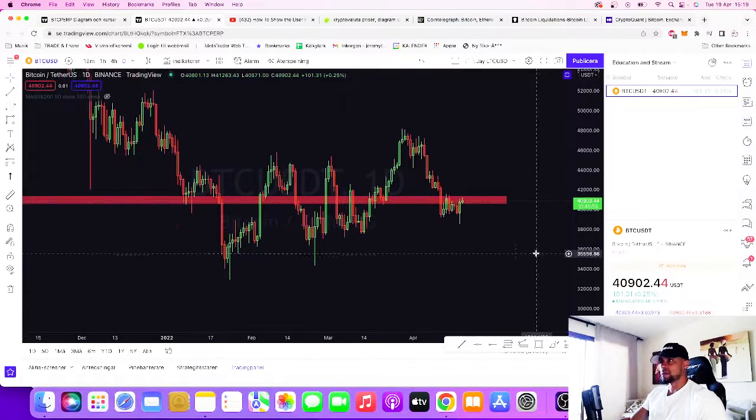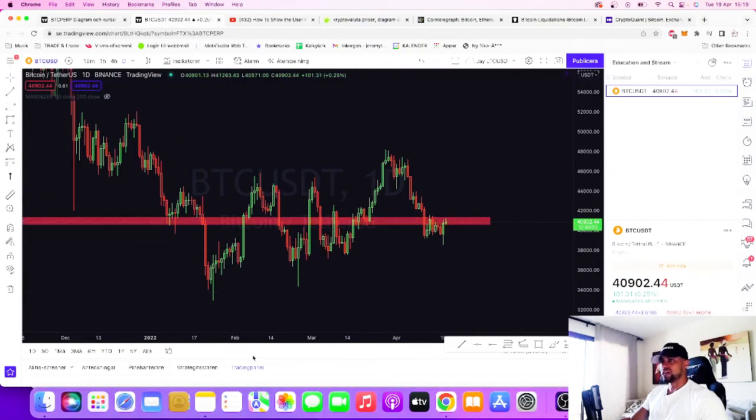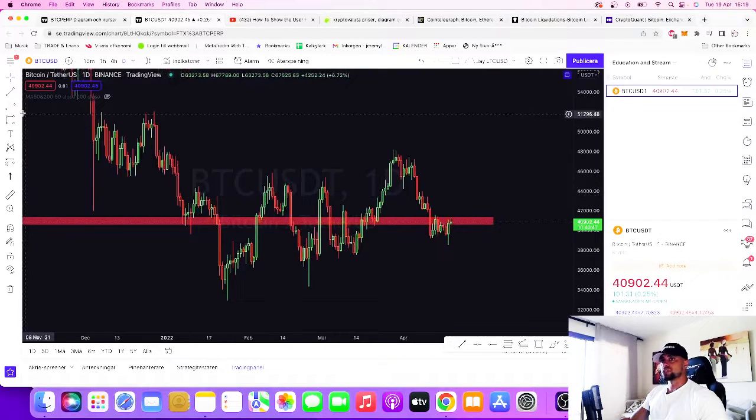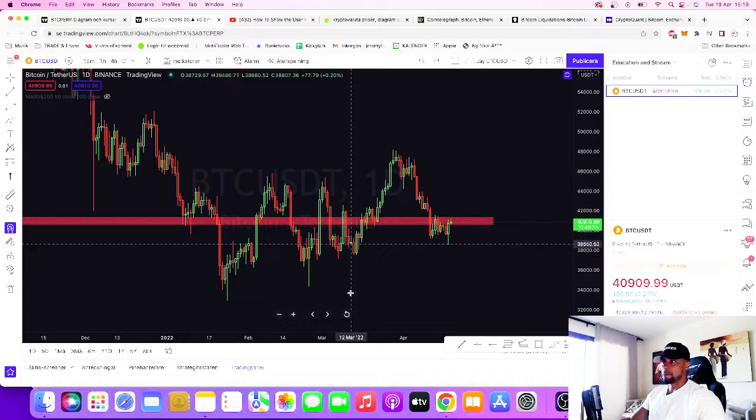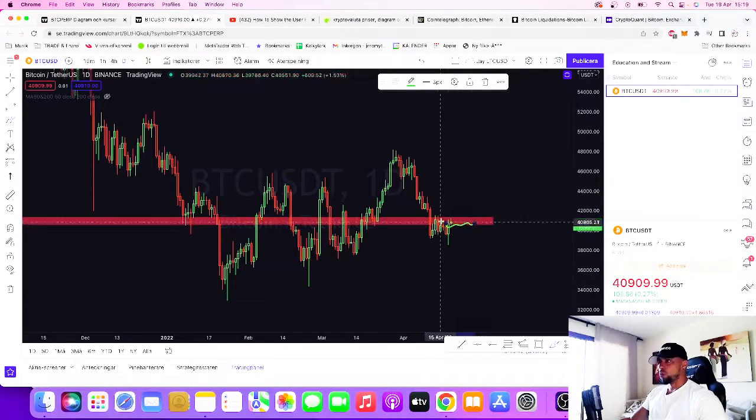We're testing it again. And what we're looking for now, what we want to see for a more bullish structure, first and foremost, we need to see a daily candle close above this. When we see that, we can expect at least a small rally up. If it doesn't happen, we continue on this zone. If we continue sideways on the zone, the more we continue sideways on the zone, the more the chances is that we're gonna break through.